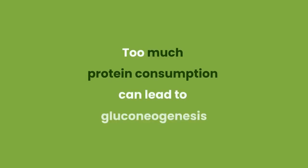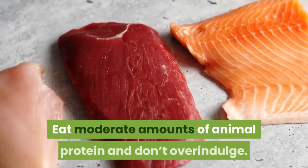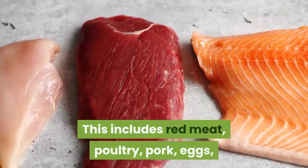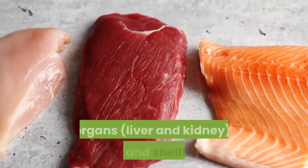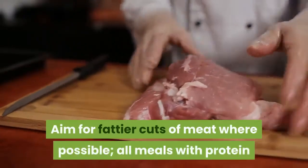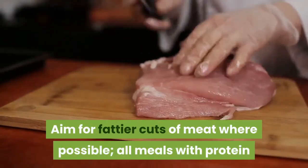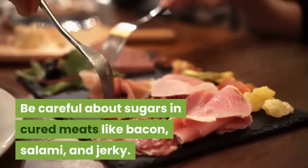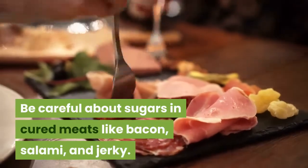Too much protein consumption can lead to gluconeogenesis. Eat moderate amounts of animal protein and don't overindulge. This includes red meat, poultry, pork, eggs, organs, liver and kidney, fish and shellfish. Aim for fattier cuts of meat where possible. All meals with protein should contain added fat as well. Be careful about sugars in cured meats like bacon, salami, and jerky.